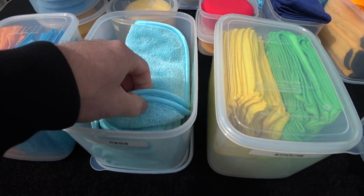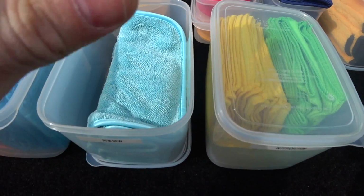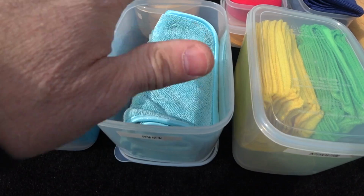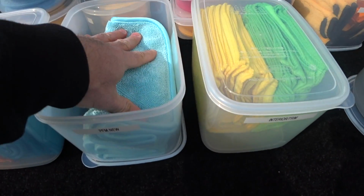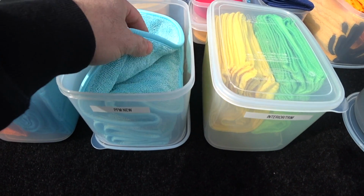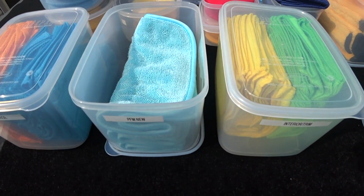So these are the blue 16 by 9 detailing towels. When they mean that they're new, these came right out of the package. They're not used. I have other containers in the closet that are soiled and some that are washed, and I use each one of those for different purposes. But when they're new, I specifically will use this for a wax, polish or sealant. I will not try to do anything with any of the washed ones or ones that are soiled. I'm not going to try to go and clean the interiors with.